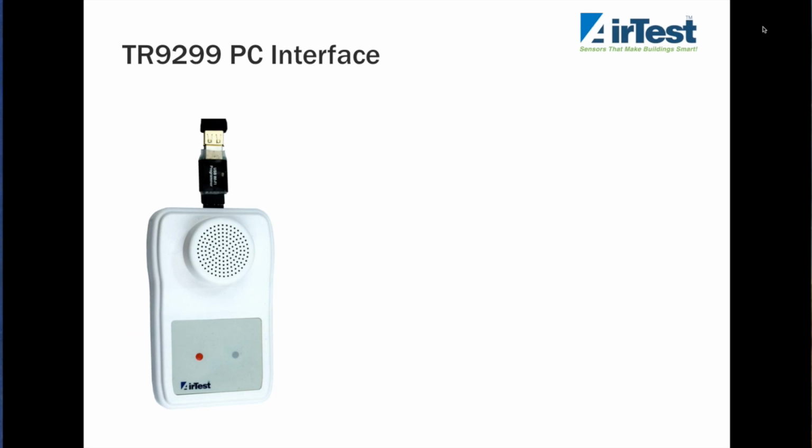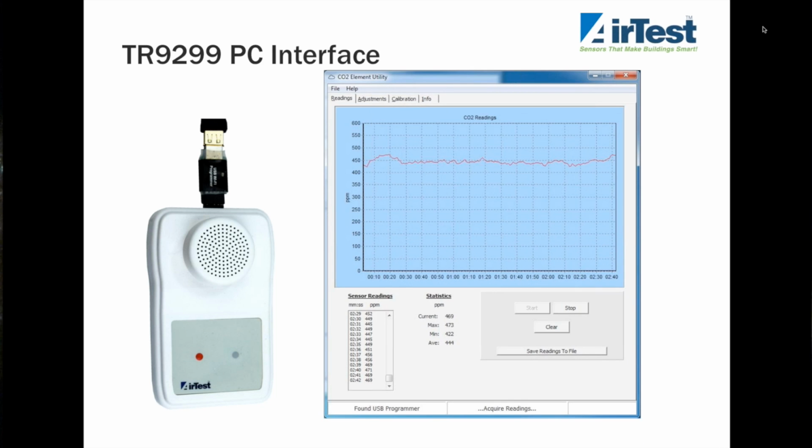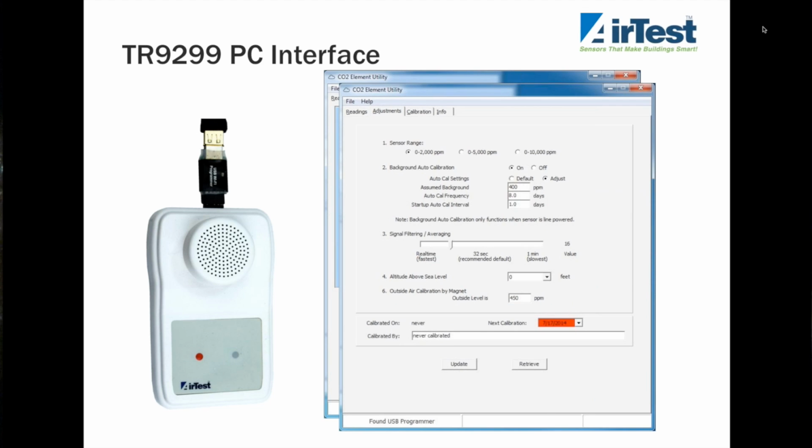In terms of the PC interface for the TR9299, in addition to the setup, there's a special program available that allows you to adjust the parameters of the sensor itself. And there are 4 different windows that you can view regarding the sensor. The first is you can actively, when you're plugged in, record the CO2 readings. So even if you just wanted to measure in an ambient area, CO2 readings can be recorded and logged to the computer that you're operating this on. It's also possible to make some adjustments to the sensor, including its measurement range, whether it's going to use background auto calibration or not, and you can even set up some of the parameters associated with the background calibration.